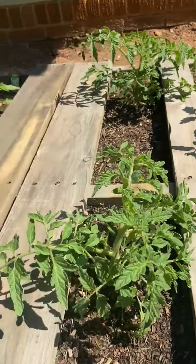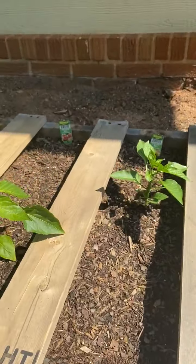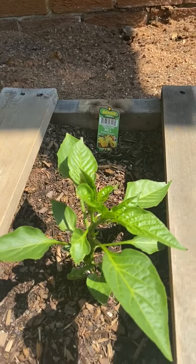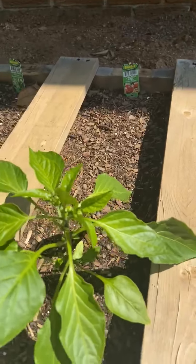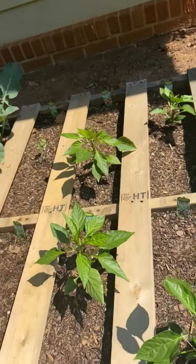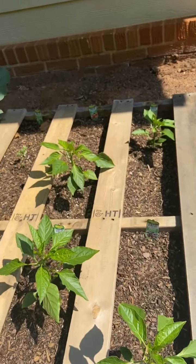Now, that's what's really cool about that, but I also have my bell peppers over here, and those come in really cool colors. So this pepper right here is gonna be a bright yellow. This one's gonna be orange. And this one's gonna be green. But you can't tell when you look at them right now. They all kind of look the same.